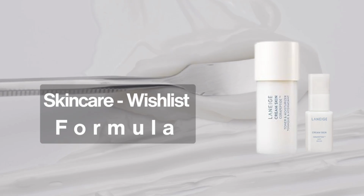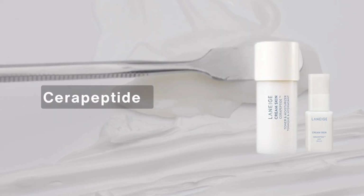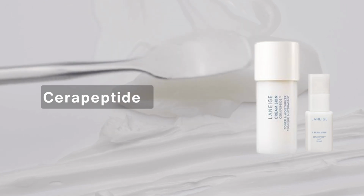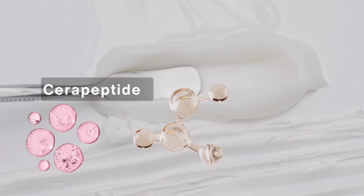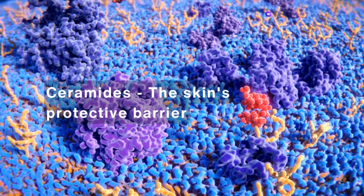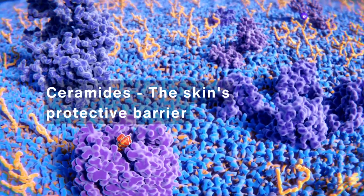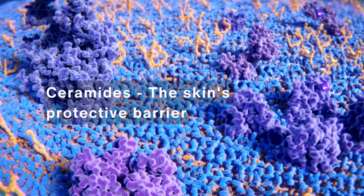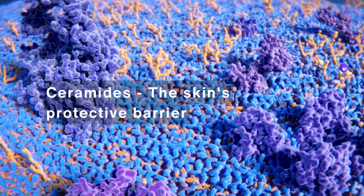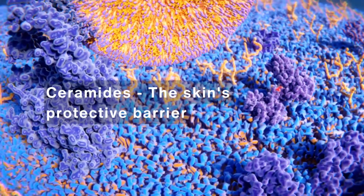Now, let's talk about what makes this formula so special. Because the ingredient list reads like a skincare wish list. At the heart of this product is something called cerapeptide, which is essentially a powerhouse combination of ceramides and peptides working together in perfect harmony. Think of ceramides as your skin's natural protective barrier, the bouncers that keep moisture in and irritants out. When this barrier gets compromised from things like harsh weather, overexfoliation, or just the natural aging process, your skin starts feeling tight, looking dull, and becoming more sensitive to everything.